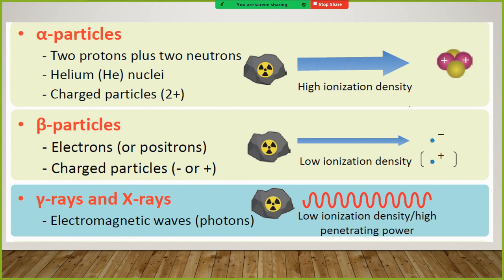So, briefly, we have alpha particle: two protons plus two neutrons, helium nuclei, charged particle plus two, high ionization density and low penetration power. Beta particles: electrons or positrons, charged particles, low ionization density. Gamma ray and X-ray: electromagnetic waves, photons, low ionization density, high penetration power.